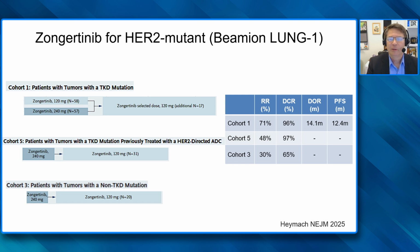So in this study, the Beamion LUNG-1 study, a drug called zongertinib was tested at 2 different dose levels, 120 milligrams and 240 milligrams, with expansion at the 120 milligram dose in patients with tumors with a tyrosine kinase domain mutation, patients with the same mutation that were previously treated with a HER2-directed antibody drug conjugate, generally trastuzumab deruxtecan when it was available locally, and also patients with tumors with a non-tyrosine kinase domain mutation, such as that S310F.